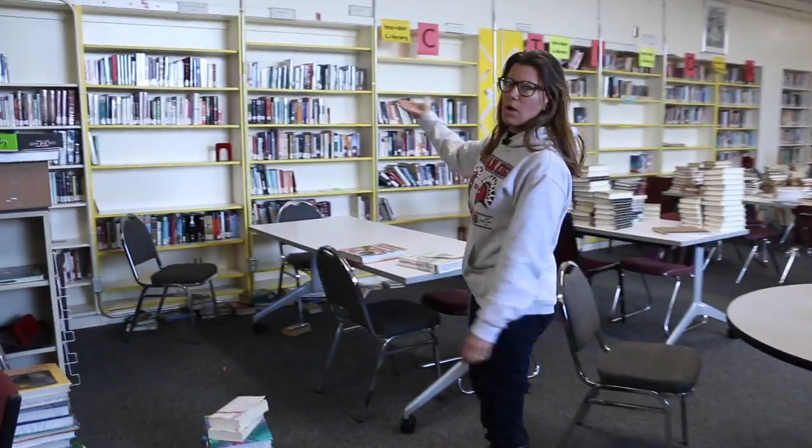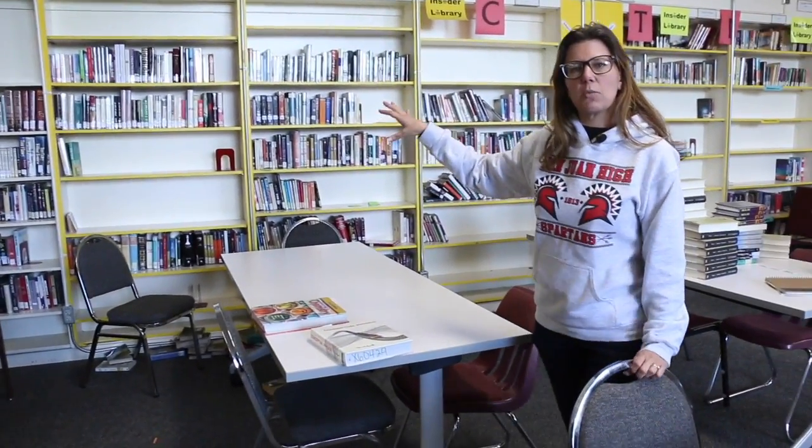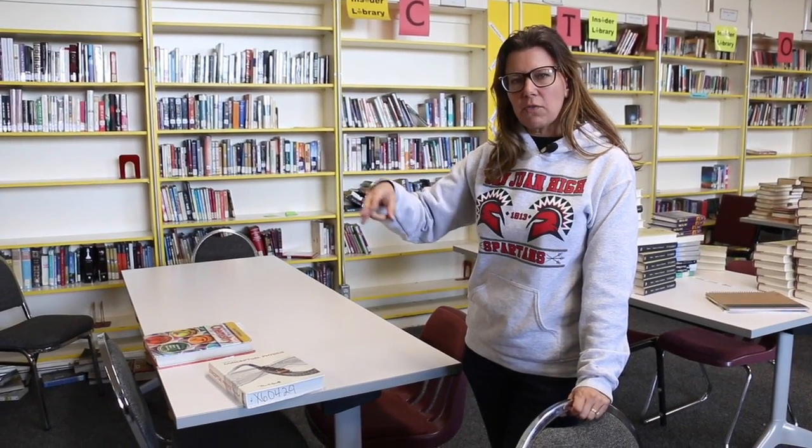And all along this wall over here, this is going to be our fiction section where almost all fiction is going to go. Previously, the librarian had something called an insider library, and so he had books by subgenres. So he would have adventure and mystery and historical fiction, and it was extremely confusing for the students. And honestly, this year, trying to figure out the system has also been very confusing for me.